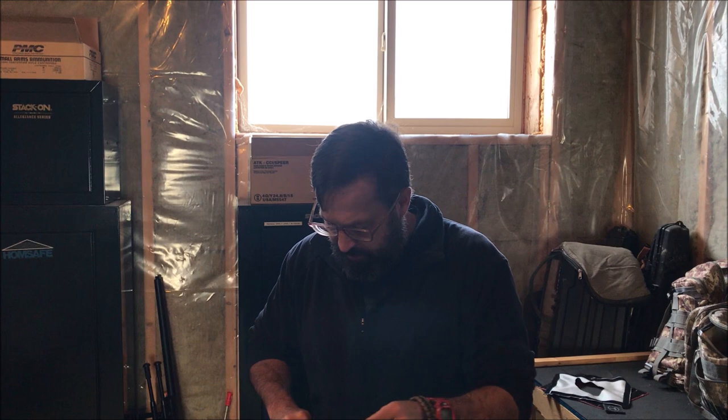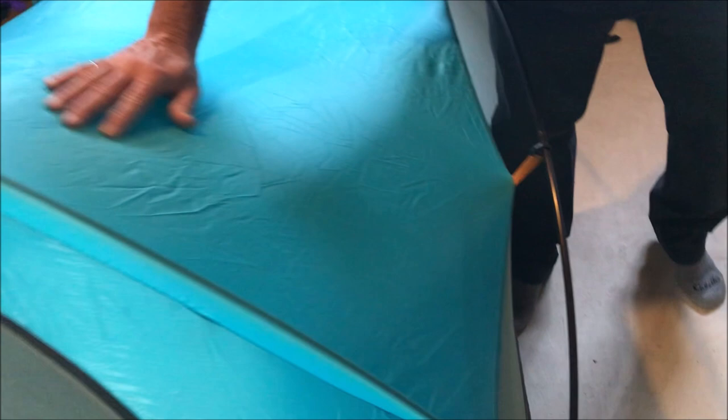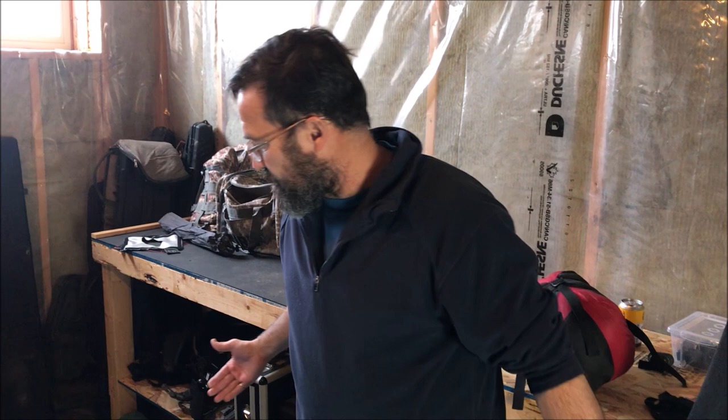Okay, so now this is a true three-season tent. So look at the difference. It's not a UL model. There's some meshing on the side, but the top of it is all this polyester, and the tub is bigger. It's heavier, but it's more wind resistant. So there's a little bit less wind that's going to go in there, and it's going to trap a little more heat. Marginal, but it's also a lot stronger tent.